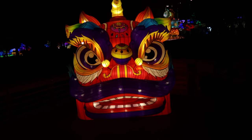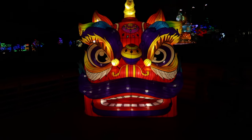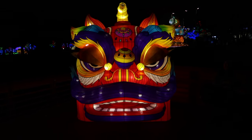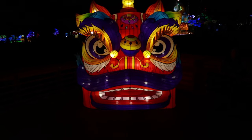This here is down in the food court area. That is pretty cool. His mouth on there, his mouth actually does open every so often. Look at his eyes. Is that not wicked? God, that is so rad. There's his mouth opening. Yeah, that is pretty cool. That is so awesome. We're gonna make our way on down through here.